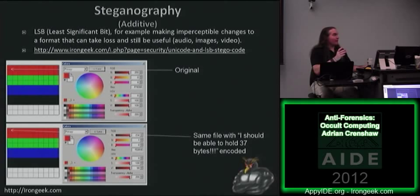And I have another tool out there that actually does this kind of additive steganography, though, quite frankly, there's supposedly stuff out there for analyzing and finding this now. But it's still fun to play around with. Oh, by the way, this file, I think what I encoded in it was I should be able to hold 37 bytes encoded. Everything in quotes is what's actually inside that, even though it looks like the exact same image.